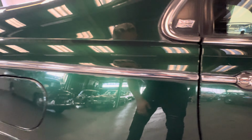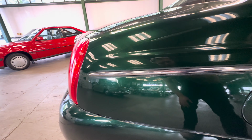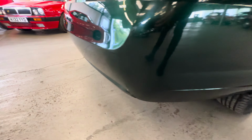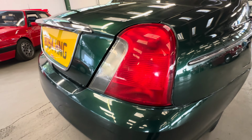A few little scratches there as you work your way back. Lovely and tidy around the fuel filler cap, no heavy marking. The odd little mark on the cap itself. Rear bumper corner and bumper right-hand side, lovely and tidy. No big scuffs or scrapes on that bumper corner itself. Rear lights are lovely and clear.